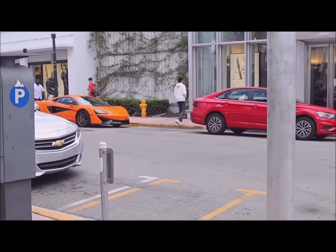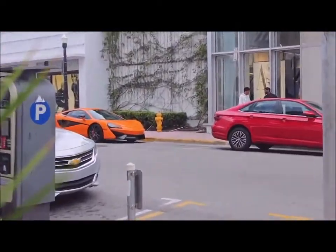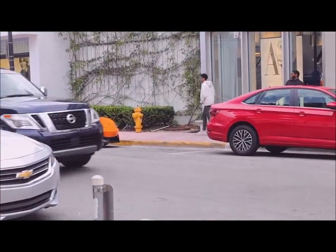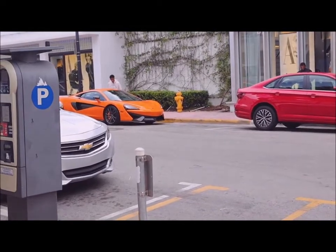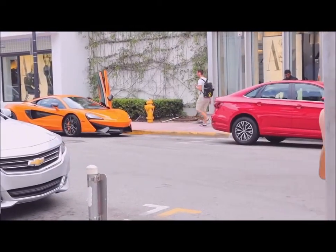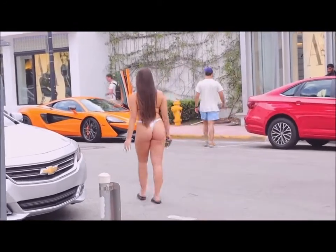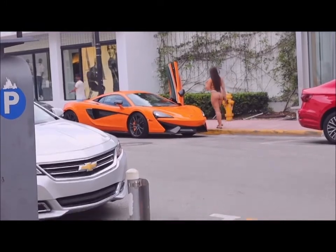She curved me. We gotta see what she do with the car. She gonna bite. We're about to see, boy. I'm finna start to go crazy, all right? Ah, here we go. Let's see if she bite. Oh, yeah, boy. Oh, shit. What's up, boy? I knew it. Yo, told you, boy.